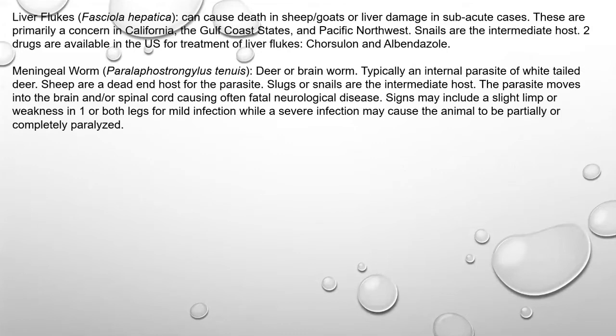Liver flukes can cause death in sheep or goats in subacute cases. Typically, these are a concern in California, the Gulf Coast states, and the Pacific Northwest. Snails are the intermediate host, and if you have a really wet spring and you notice a lot of snails, you may want to start watching your flock for the potential for liver flukes. There are 2 drugs available in the U.S. for treatment of liver flukes. One is clorsulon, and the other is albendazole.